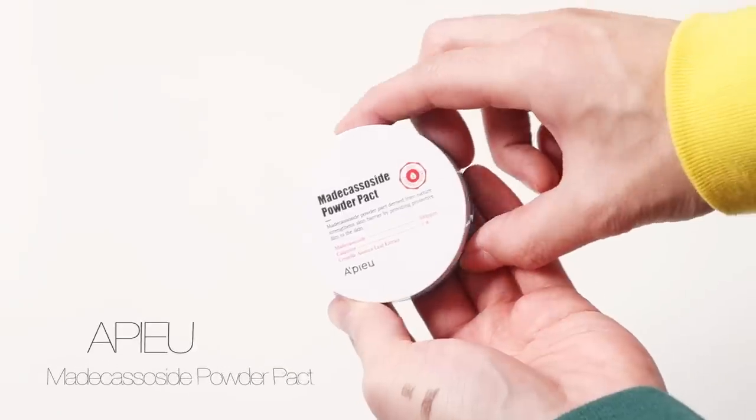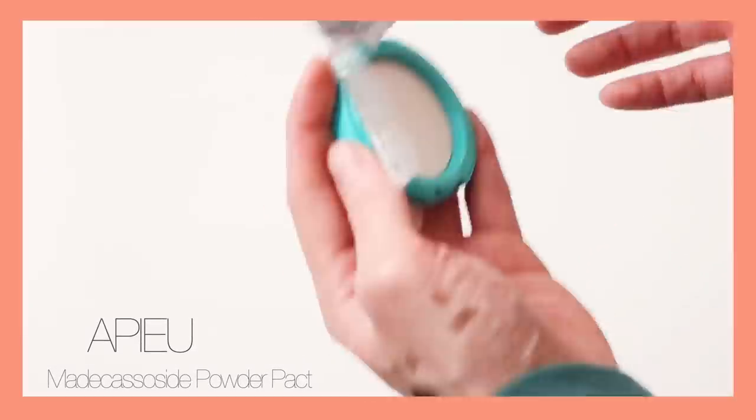Going in with one of my favorite drugstore foundations, this is the JOAH Beauty Natural Liquid Foundation. It's really great coverage. I would say medium coverage, but the finish is super natural. Very seamless.